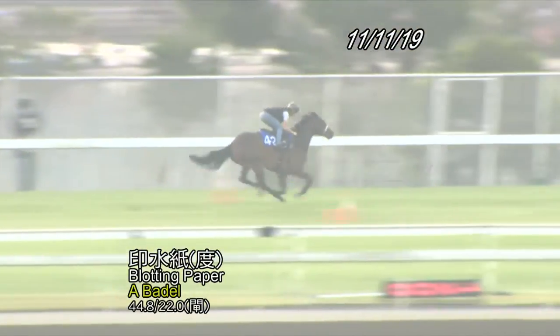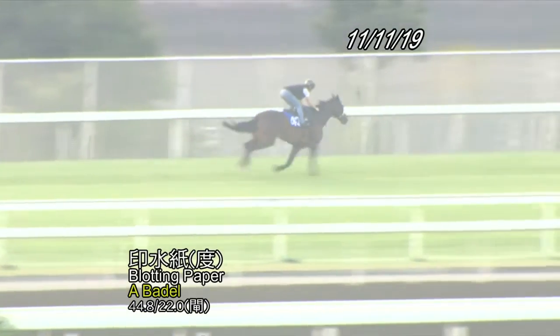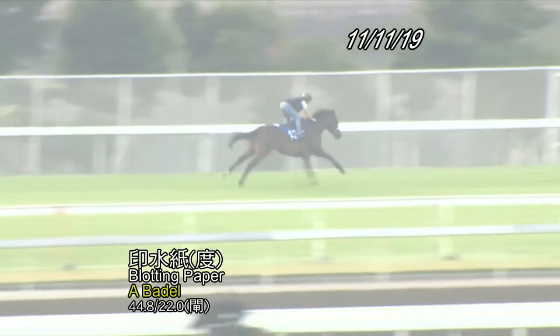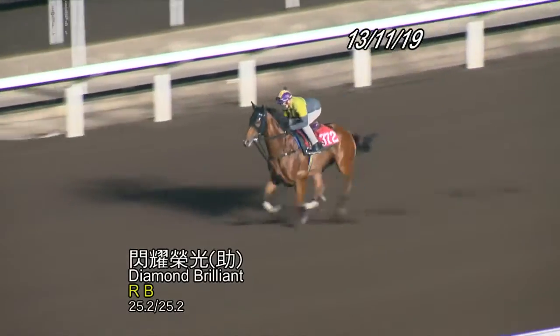Blotting Paper, one of the first starters. Now, he's 1139 pounds. He's had the 2 trials. The hood will go on. He's by Uncle Mo, US American sire, of course, and he goes nicely down the back straight. I think he stands in Australia, or he's a shuttle sire, isn't he?